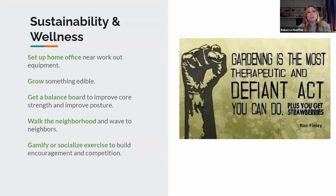Another tip is getting a balance board. So if you have a standing desk or if you have an area in your office space where you can stand for a little bit, a balance board is actually really, really great at improving core strength and posture as I fix my shoulders, thinking about posture. So that is a great little at-home tip. And there's even videos about how to make your own. So I'll send a link for that as well.